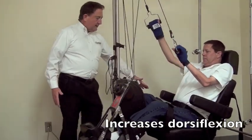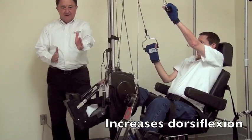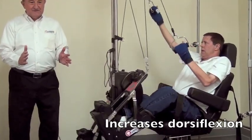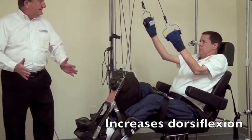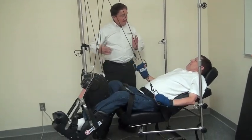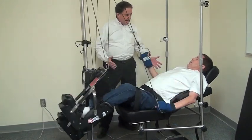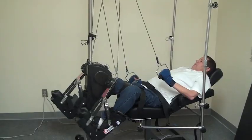And this right here is an abduction wedge in between the legs, and that keeps the legs running smooth like this. So when he gets out of the Quadriciser, his legs have been trained to move like this. Exactly. When you're seated and sitting up, it simulates crawling, but when you're laying back, it simulates walking. Exactly. And I'm going to move out of the picture, and you can kind of see when you turn it sideways.